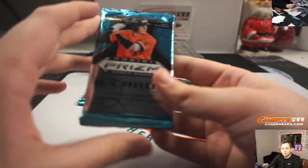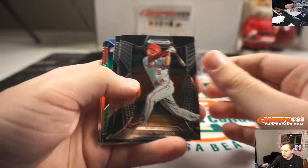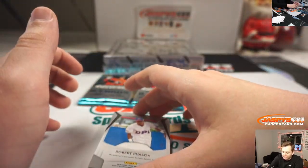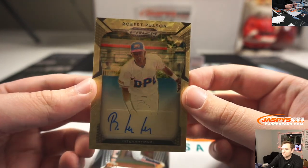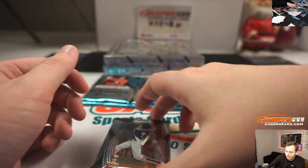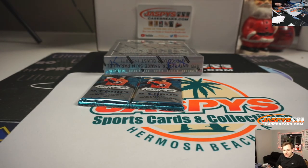Johnny C, pack two. Logan Davidson, green. Will Wilson, red. Daniel Espino, orange. And one of five. Wow. Gold vinyl auto of Robert Pouliot. International prospect, looks like. One of five. Johnny Cannon, nice pack. And some base there. So there you go. Congrats, Johnny. Now we got John G.